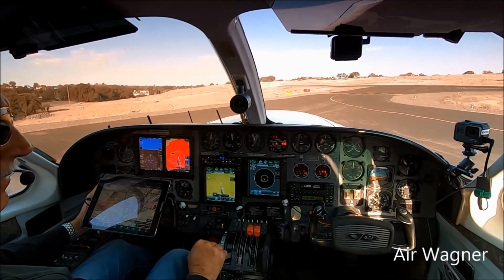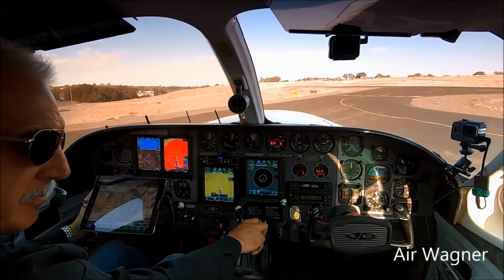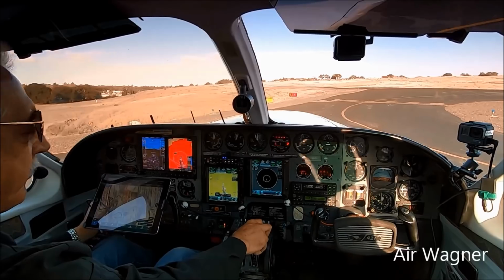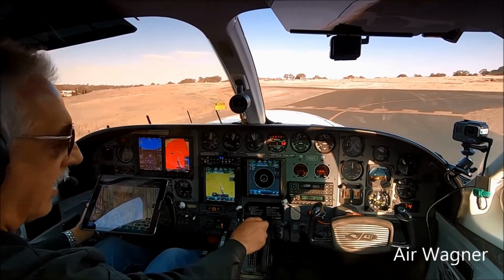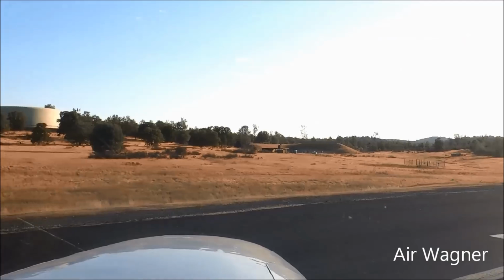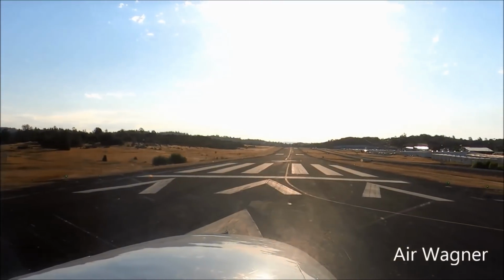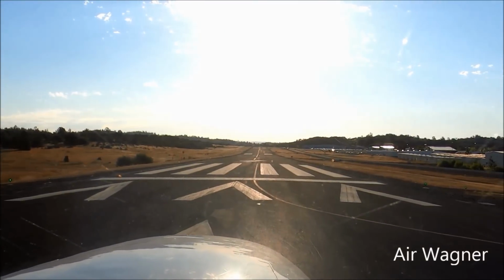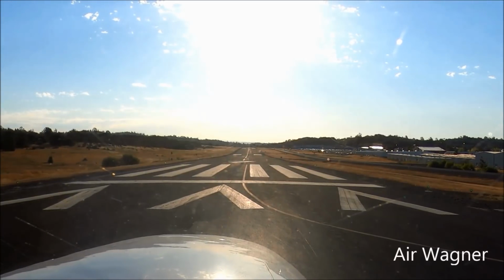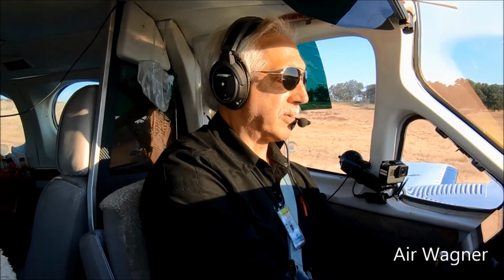Auburn traffic, Golden Eagle 513 Sierra Juliet, taking runway 7 with a right crosswind departure, departing area to the south, Auburn. All right, 3 T's: time check, transponder check, traffic check. All right, runway's clear, windshield's clean. Auburn traffic, Golden Eagle 513 Sierra Juliet is on the roll on runway 7, departing area to the south, Auburn.